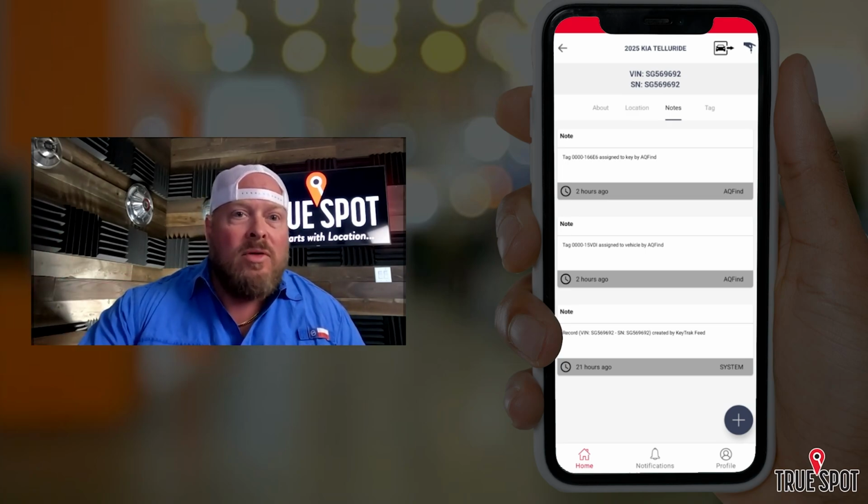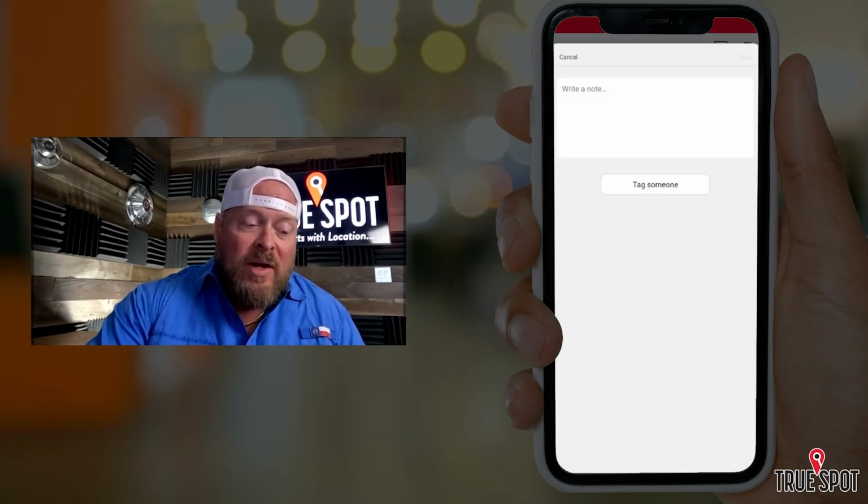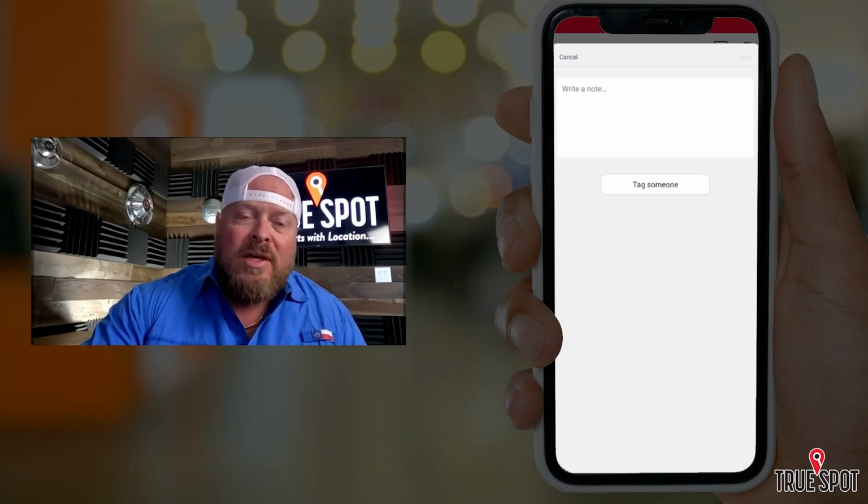We need to let somebody know that they need to fix that. Or maybe it's just something as simple as it's blocked in, or it smells like dog or cigarettes. Know that you can leave a note. And not only can you leave a note, but you can tag employees, so that way they'll get an in-app notification as well.